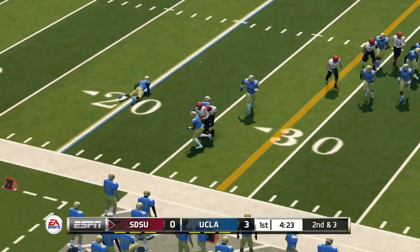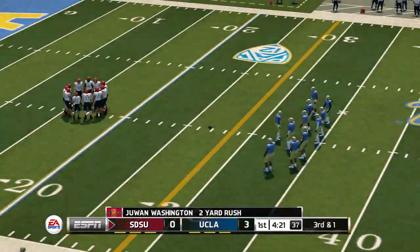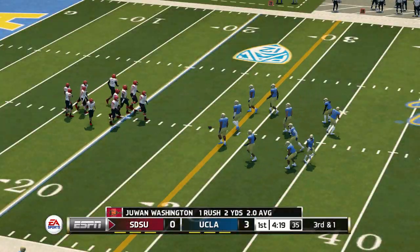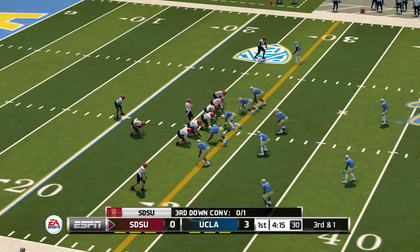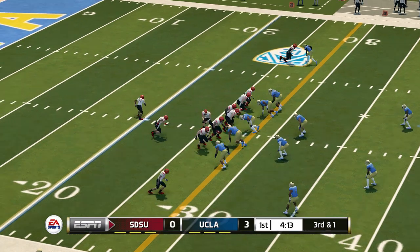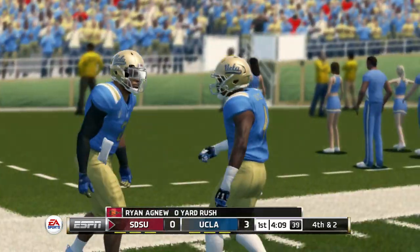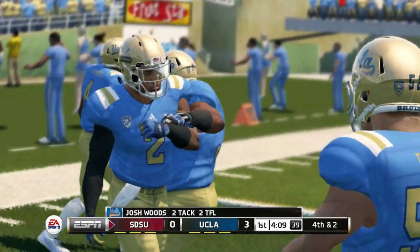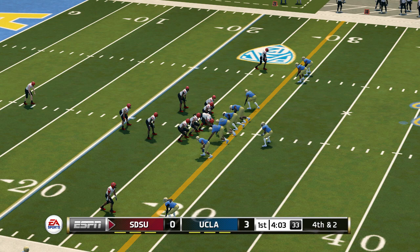52. Washington gets a pitch. He's pushed out of bounds at the 27-yard line. Short yardage situation here. It's 3rd and 1. And they're not going to get it. Great stop. Good, solid defense there to force them into a 4th down situation. Phillips will be the return man.